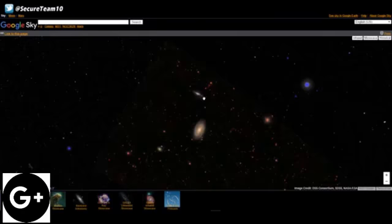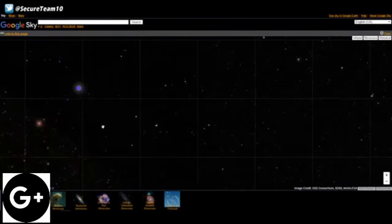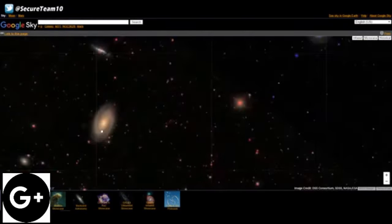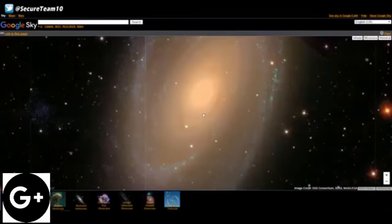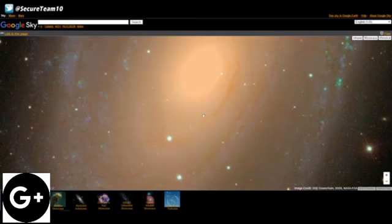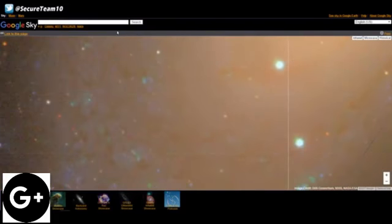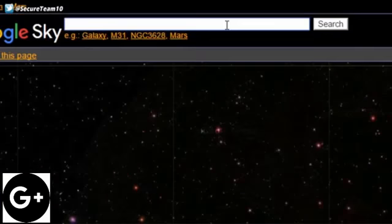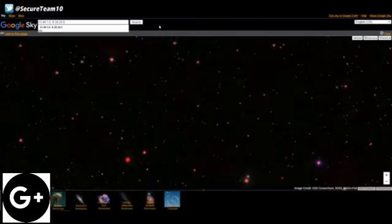And so first, let's go over to Google Sky, which again is another really awesome tool that is similar to Google Earth, but that allows you to go anywhere basically in the known universe that has been mapped thus far. And it really is an awesome tool if you're looking to explore our universe. And so we're going to go up here to the search box and we're going to put in the specific set of coordinates that'll take us to the same area that this anomaly can be found. Okay, and so here we are.